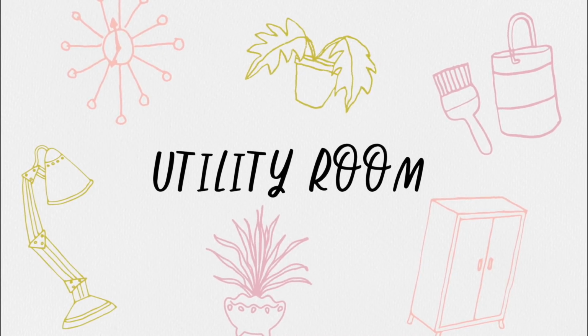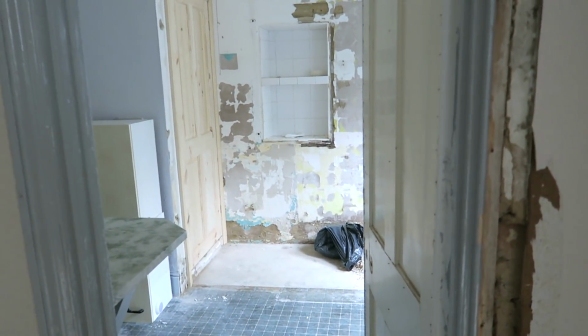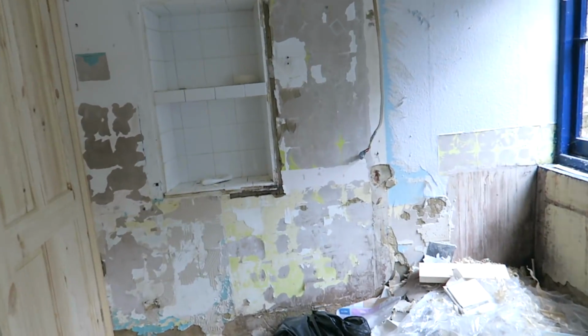But yeah, the main area of the kitchen hasn't had much done to it, but as you move forward into the utility space, a lot has been happening. This is where all the fun happens. So the other end of the kitchen, where this wall is going to be taken out, this is gonna become a breakfast nook, and a lot has been happening in here.